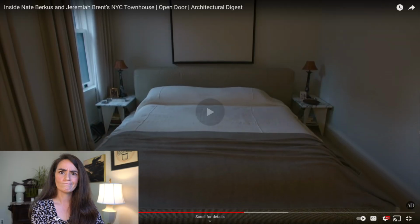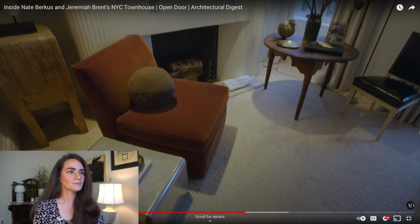I feel like every table has been marble. I'm noticing that's also a pattern that's happening in our home. Both of our coffee tables are marble. I feel like every table that I'm attracted to is marble. I wonder where I'm getting it from. Everything has a purpose. Everything has a function. It's just a cozy room.